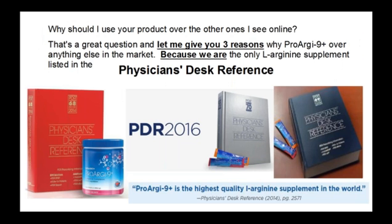So here is what I would do. Many times I get this question: why should I use your product over the other ones I see online or on the internet, or at GNC or at the drugstore or whatever it might be? The question is, why ProArgi-9 Plus over the other products that I see? And this is my answer to that question. That's a great question, and let me give you 3 reasons why ProArgi-9 Plus over anything else in the marketplace.